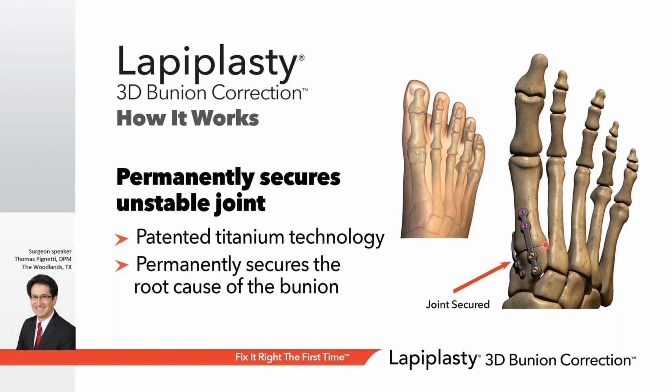So the bone is cut just at the edges, very small amounts, just at the edges on either side of what was the previous joint. This is no longer a joint. These two bones are now one bone once all the healing has occurred.